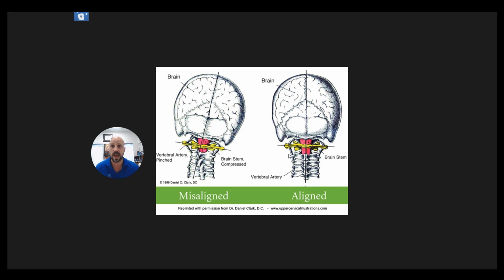Now, when you look at the anatomy of the neck area, you'll realize that the brainstem, the vertebral arteries, which are right over here, the veins, and the nerve roots that supply the whole body are housed in this area. So when a physical injury occurs to this vital area and the bones twist out of their natural and proper position, our health and our life can be negatively affected from that point forward, unless it's addressed.